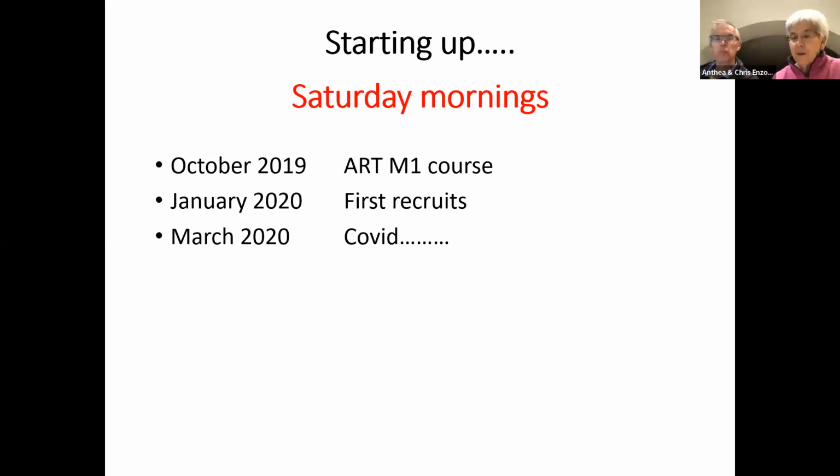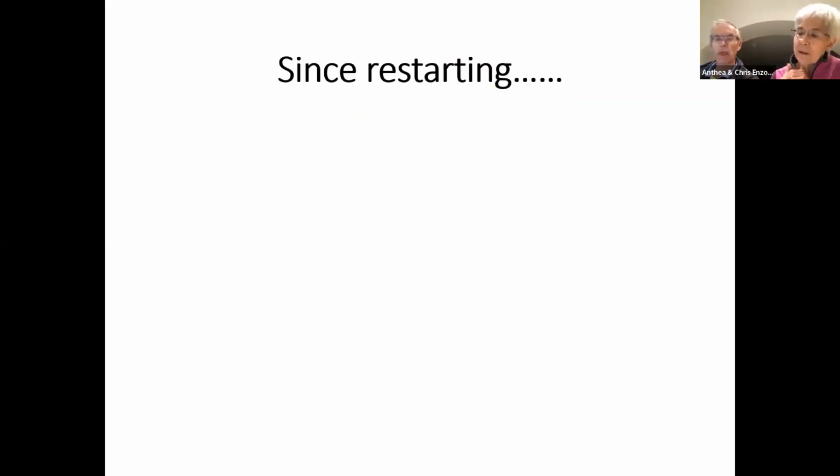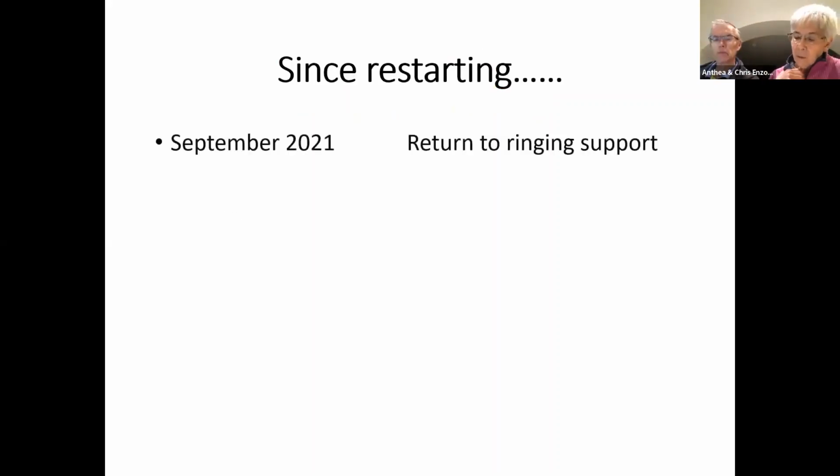So since restarting in September 2021, we went back, first of all, to provide one-to-one handling sessions for existing ringers, because we've had quite a few who were a little bit wobbly, ringing again, and weren't quite sure about ringing on their own bells. So we did one-to-one sessions with them.